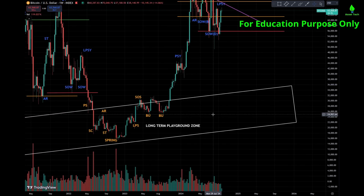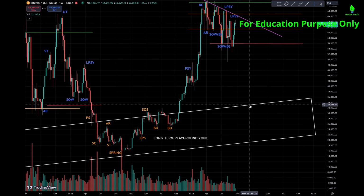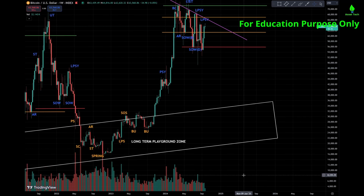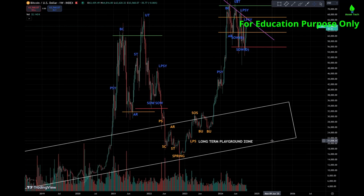But if I look at the long-term playground zone, there can be a chance that it goes back to somewhere around 34,000, depending on when it comes down. If it lasts till the end of next year, it will probably be somewhere around 36,000 if it gradually declines before it goes back up again. So hopefully it's not going to go down to the bottom of the long-term playground zone, where it's around 21,000.